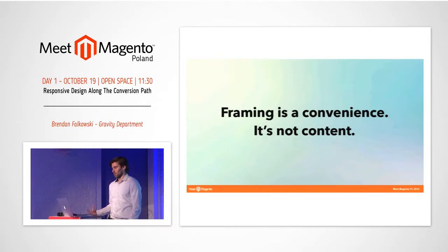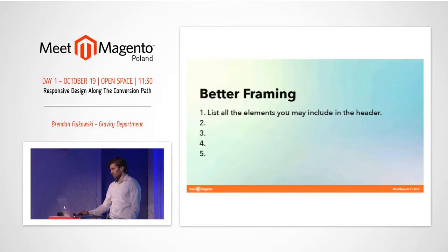Those framing elements are just a convenience to get around more quickly. They're never the actual content on the page. And that's not really different on a mobile device, so you should be thinking about that when you're designing how the framing works. And you can do better with a pretty simple approach.